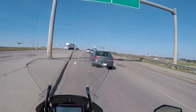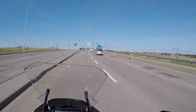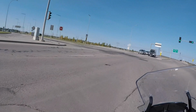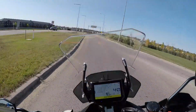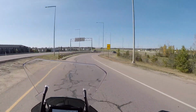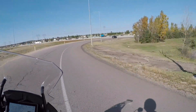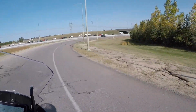I do find that it's easy to flat foot this bike. I'm not sure the seat height. You can look that up on the old interwebs. One thing I noticed riding this bike is that it does feel a little bit more cramped than my bike, and not in a bad way, just everything is closer to you. The windshield is closer, the TFT display is closer, and the handlebars are a little bit closer.